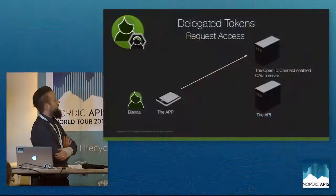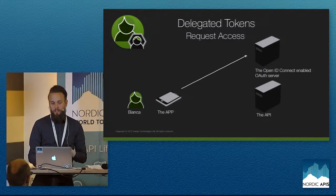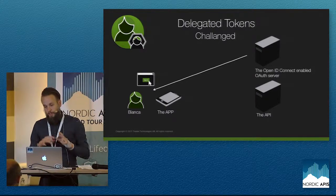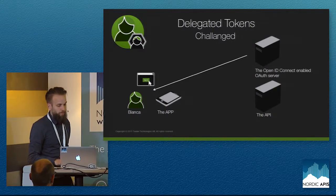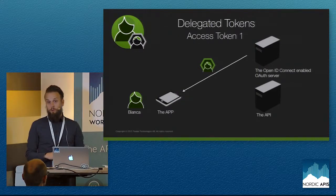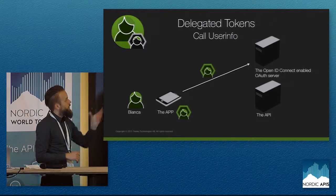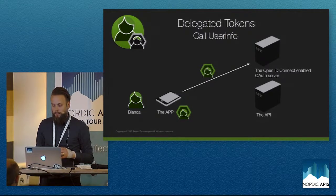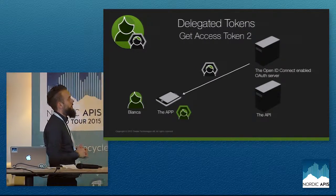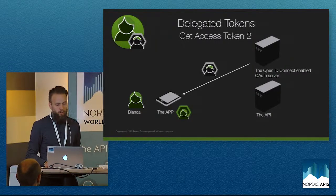So this flow then looks like this. The app wants to request access. The user is challenged with a password. Bianca is challenged. She enters her own password and her own username. And she gets an access token, her own access token, to access her own stuff on this server. She calls the user info endpoint with that access token. And the OpenID Connect enabled OAuth server now can take this access token and respond with access token number 2. And this is what came from that JSON document I just showed you.